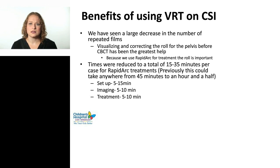For us, visualizing and correcting the roll for the pelvis before our CBCT was the greatest help. Because we use RapidArc, the roll is very important. Many of our times for the cases are now around 15 to 35 minutes, where previously it could take 45 minutes to up an hour and a half.